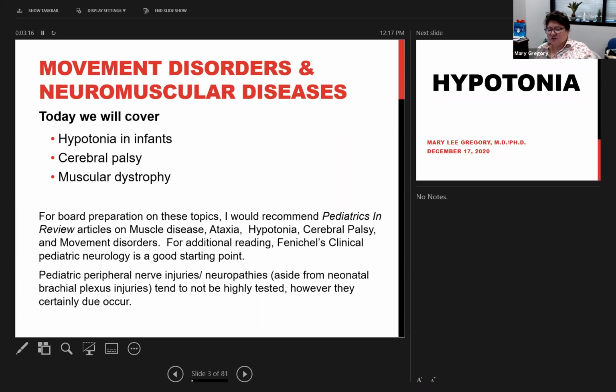And there are some fairly new treatments that have been out for long enough for you guys to be tested on, and more than likely are going to start showing up on tests.